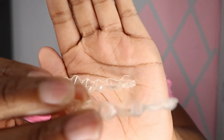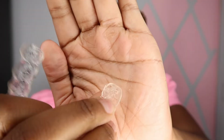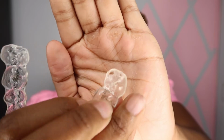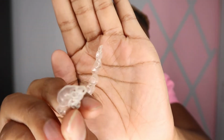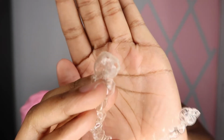You know what I'm saying? So I would grind the back of my teeth at night, so I would cause little holes to occur in my Invisalign. So that would be a con, because it would be annoying to have to feel the little holes.